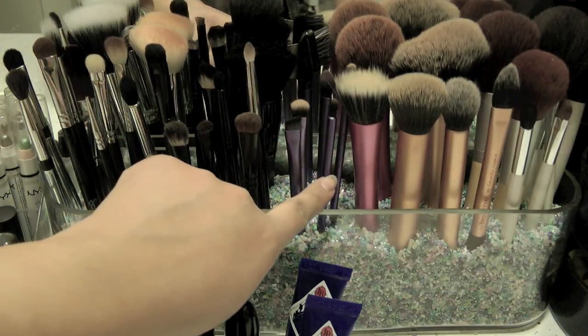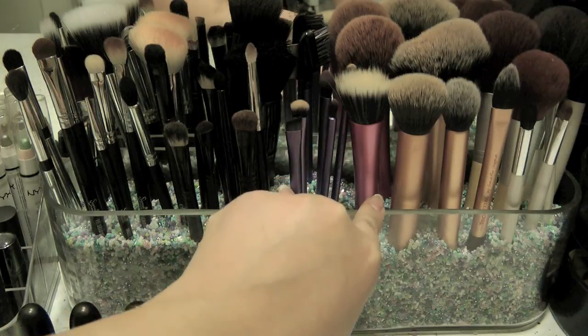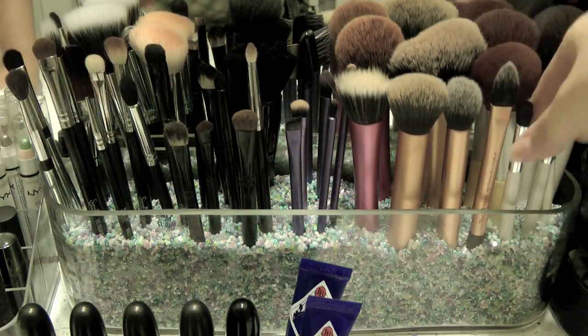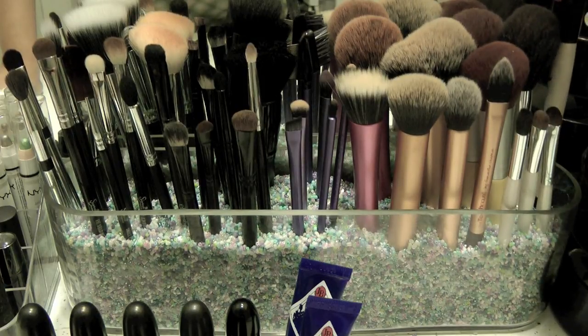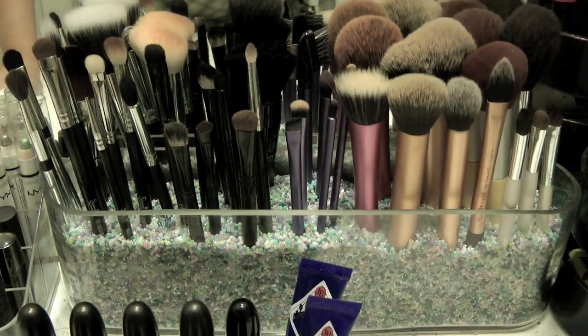These are my Real Techniques brushes, so all the ones that look like this. I almost have the entire line, so I have all of those, and you can tell I use those a lot. I also have Eco Tools over here, Sonia Kashuk. I have a random e.l.f. one, another Sonia Kashuk, and then this one over here is awkwardly tall. This is just from a random craft store that I got.